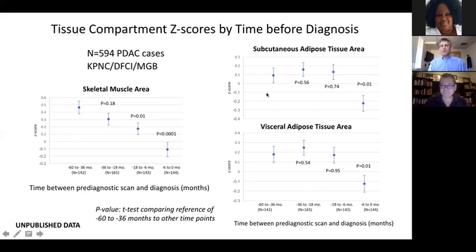And then you can also see here that the adipose tissue compartments have a slightly different pattern. They stay relatively constant until you get close to the time of diagnosis, in this 6-month period, and then there's a pretty substantial decline that we see as we get closer to the time of diagnosis.